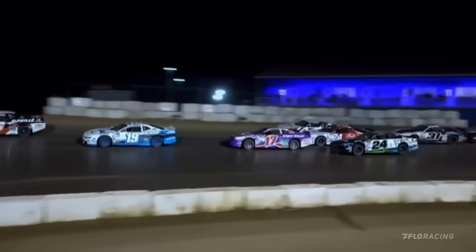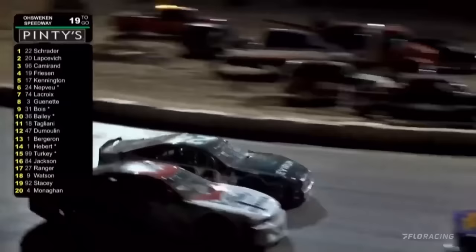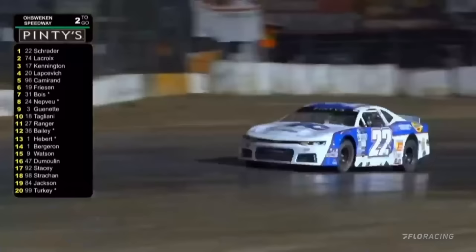Wow, contact down the backstretch between Kennington and Lacroix. Everybody was sideways as they raced into turn number three. Alex Gannett trying to hang on there as they exit four. 19 laps to go as Larry Jackson with a flat right rear tire and Trevor Monahan with the radiator punched out of that number four. He's holding a pretty wheel down the back straightaway in that APC number 22. He's got lap traffic, but they are way farther ahead than he'll need to mess with.